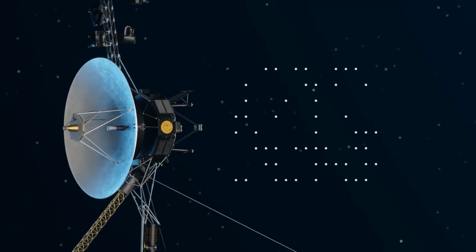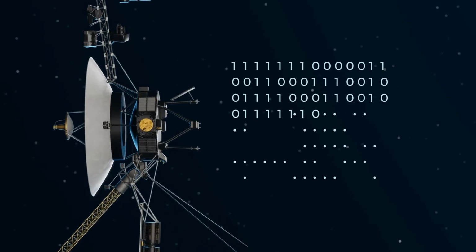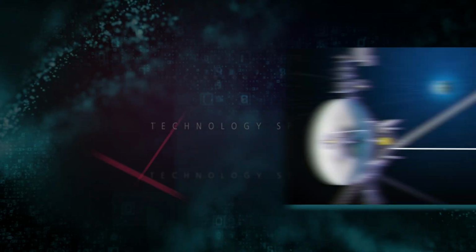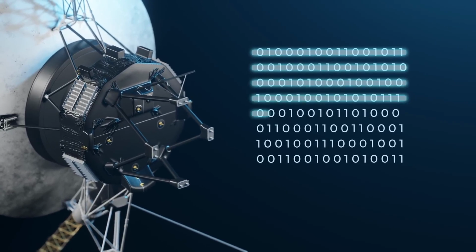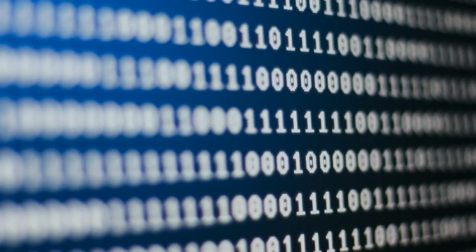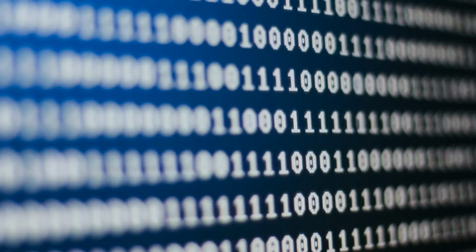Along with this basic machine code, Voyager has its own pseudocode, basically a series of shortcut commands that can be triggered to carry out repetitive tasks without taking up too much memory. An interpreter on board the main computer reads the ones and zeros. Once it comes across a predetermined code, it initiates the pseudocode to carry out a command. This saves lots of memory and allows many tasks to be automated without writing out long lines of code.